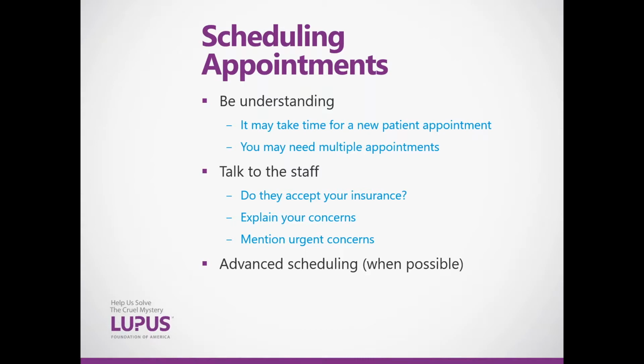Your first opportunity for a good visit to the doctor comes when you schedule your appointment. You want to be understanding when scheduling that appointment. Like I mentioned, it may take a few weeks to get an appointment. The staff understands that it's important for you to see the doctor and will help to get you scheduled as soon as possible. We have to take into consideration that some of these doctors, especially specialists, are backlogged because of not being able to see patients in person due to the pandemic. So they're working as quickly as possible to get people in. Sometimes it's just not feasible for you to see that doctor, and you might have to wait a little bit.